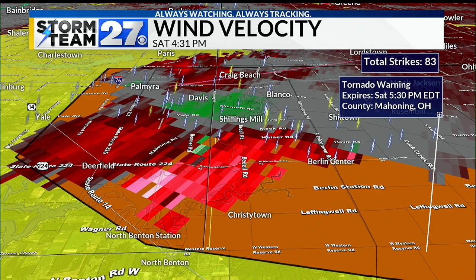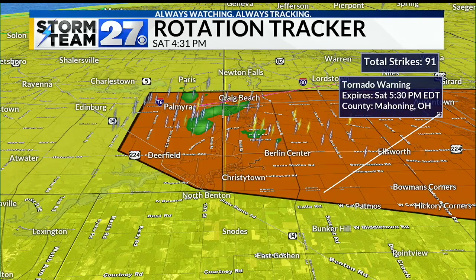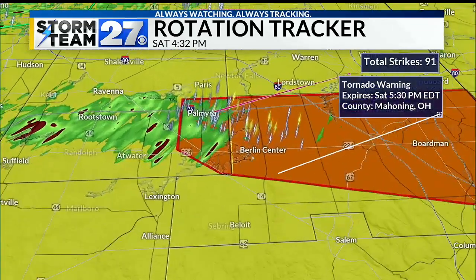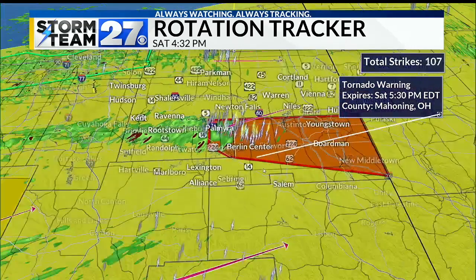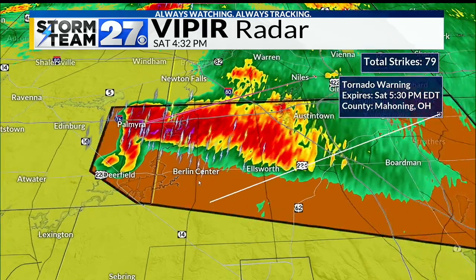and I'll go ahead and clear that back off for you. We also use what we call our rotation tracker. That gives us a good indication of where the rotation has been. In fact, if I back this up, you can plainly see that it has had plenty of rotation as it made its way across Portage County. I'll go ahead and turn the storm reports on. I don't see any reports currently of any damage from this storm, but I'm sure we'll start seeing those come in if there are. Right now, though, this storm is a dangerous storm.